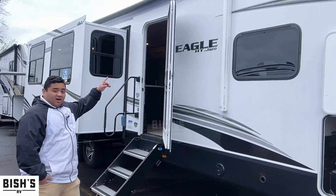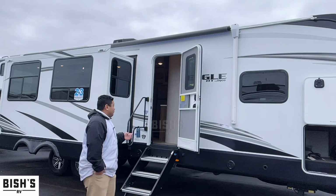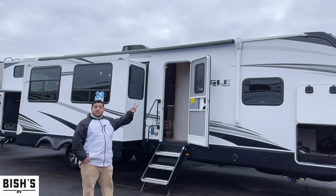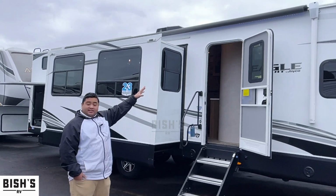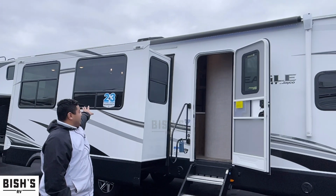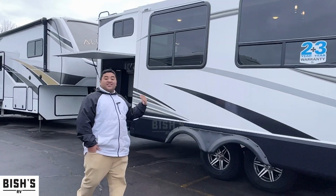This one's also got an awning with LED lights. This does have 3 different slides, okay? One on the passenger side and then 2 on the driver's side. Now, the awning with the LED lights, it covers this slide over here. But let me show you another thing that's really cool about this coach on the outside.